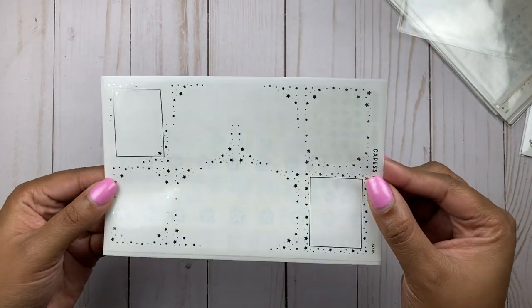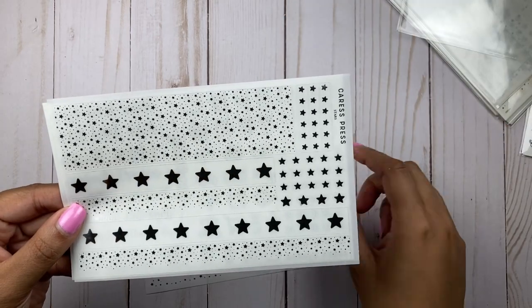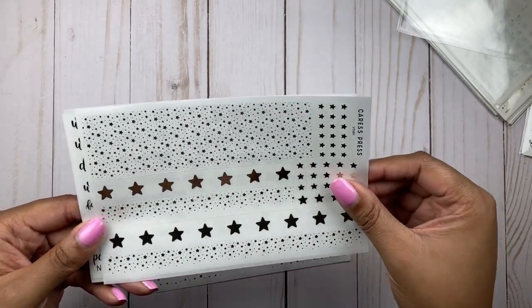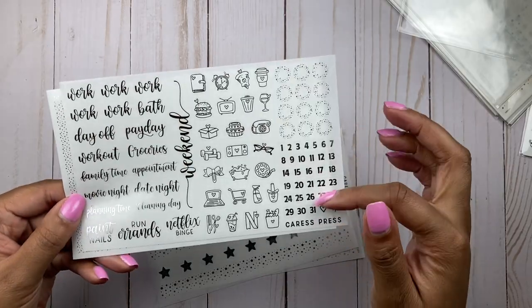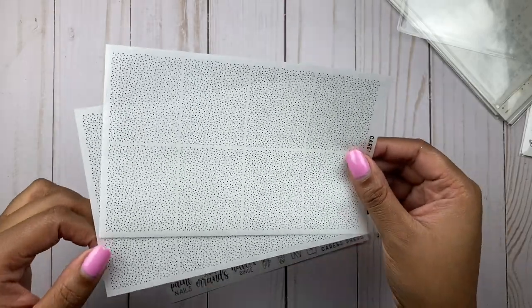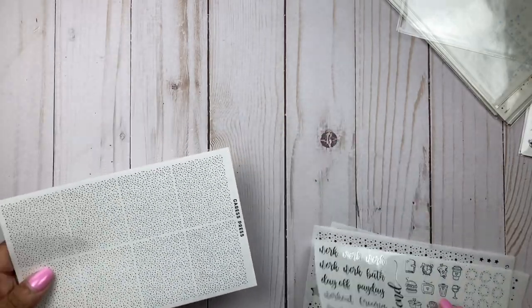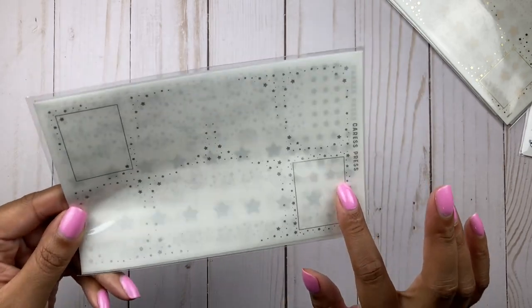Let's do this. So the first one is a stars foil bundle. It's just in silver. So you've got your full box overlays, your bottom washi overlays, your header overlays, and some star deco, your scripts and icons page, along with your date dots and weekend banner. And then finally, your bougie boxes. You do get two pages of those. And that is my little silver star foil bundle from Caress Press. But I got that same format in holo, and then I also picked it up in gold.